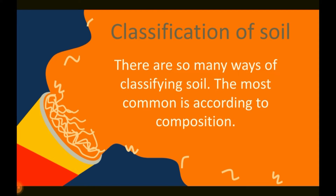So, dito na tayo sa ating lesson proper, classification of soil. There are so many ways of classifying soil. The most common is according to composition. So, syempre, there are different ways to know someone's or something's composition. Nakadependent talaga sa composition yung mga properties, itsura, shape, and iba't iba pang mga bagay na pwede nating makita sa isang soil or sa isang bagay. So, alamin natin kung ano-ano yan.